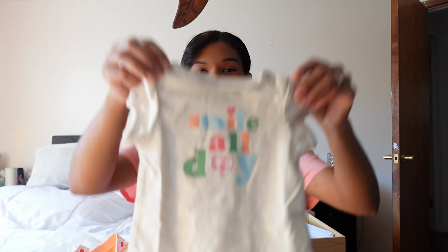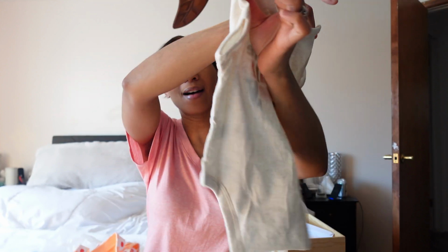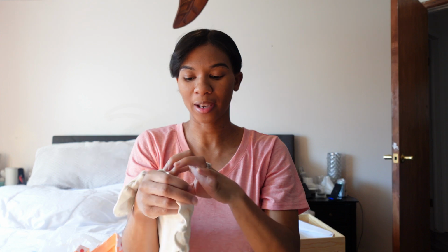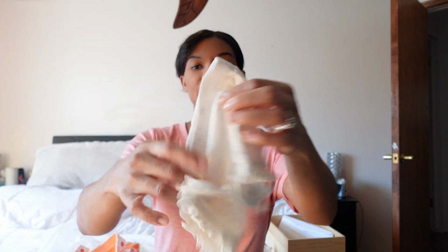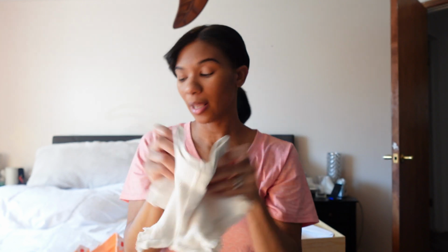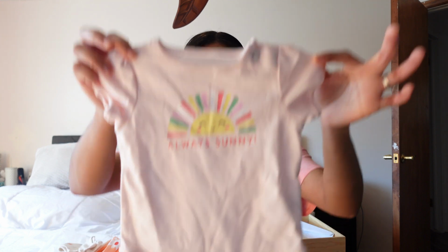Next up is this one here, and it says smile all day. Super cute. This one is just a regular beige or taupe color. Super adorable. Then these are the shorts with the little ruffles on the bottom that go with it. And you guys, I actually found these cute little onesie and shorts from Walmart. The onesies were like $3 or $4 at most, and then the shorts were like $3 or $4 too. We also got this one.